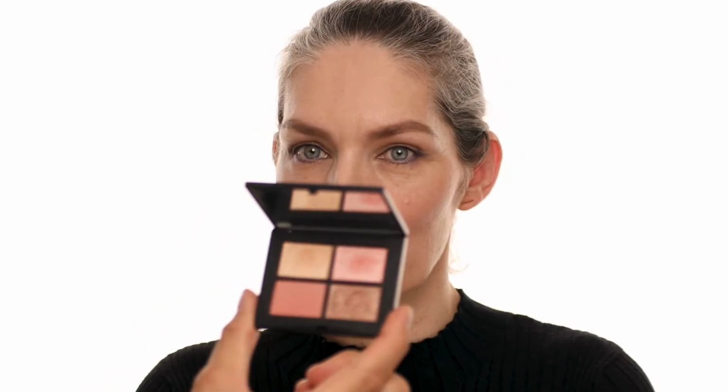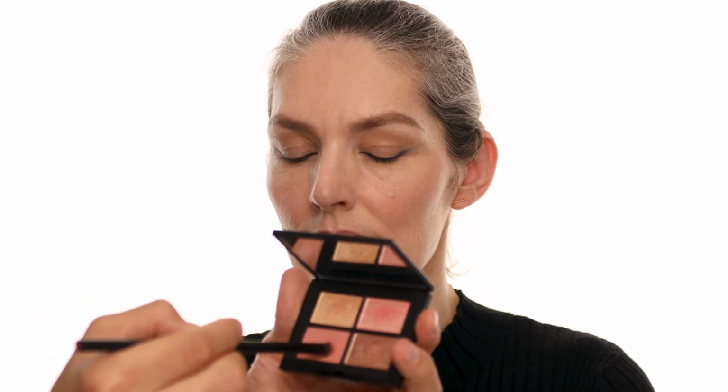Now we're going to use the Orgasm quad here. The first shade I'm going to take is the one in the bottom left, which is this matte peach shade, and a small brush, this is the 44 brush. Another tip I like to do is make sure you tap, pat it in, because when you tap, you still have a lot of pigment in the brush. And as soon as you touch your face, you have a fallout, right?